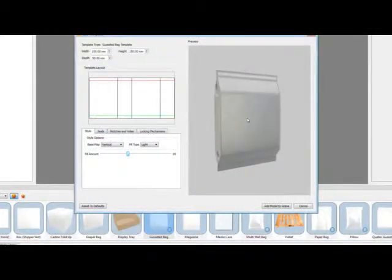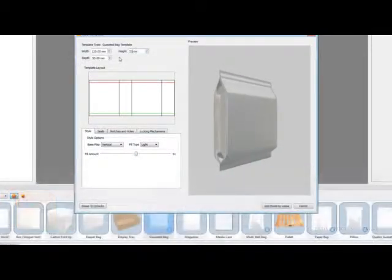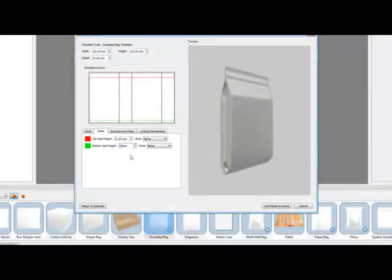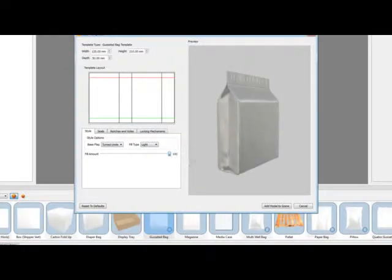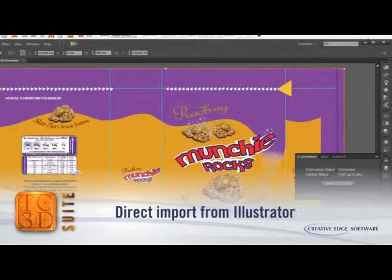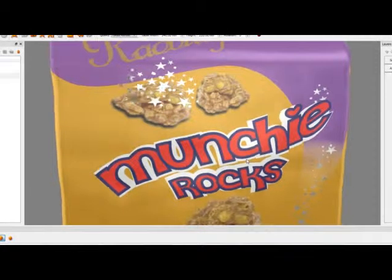Here's a tough challenge to visualize conventionally: flexible packaging, and particularly foil bags. From IC3D Suite's library, simply select a bag. You can dial in the material and set layout dimensions. Then add seals, tear notches, peg holes and zippers. You can even set how full and heavy you'd like the bag to appear. Just pop into Illustrator and import the artwork directly onto the pillow bag. You can specify the areas where, for example, the bag's foil shows through.